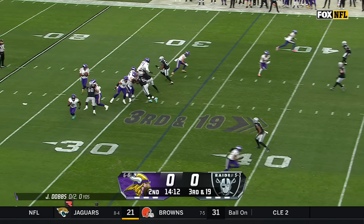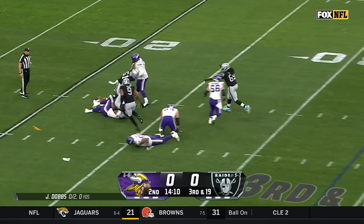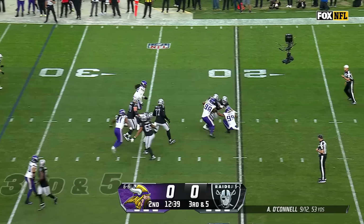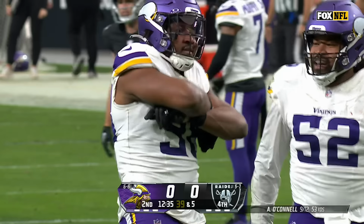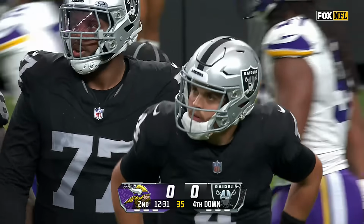Here, 3rd and 19 for the Vikings. Pressure coming, and down goes Dobbs. Max Crosby, 12 and a half sacks on the year. Vikings rush 5. O'Connell in trouble, and down he goes. Wrapped up by DJ Wanham. Give a cap tip to Daniil Hunter for the initial surge as well.